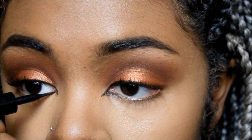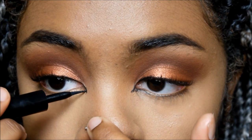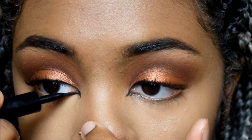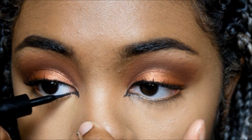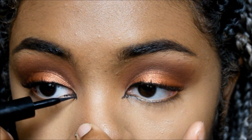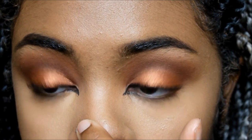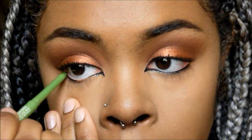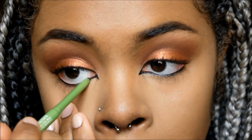I would just say take your time with this. This was my first time trying something like this. Just take your time, be very careful, and very precise with where you put the liner. I chose to use this liner because it has a felt tip, so it makes it easier to maneuver. I'm then taking my Maybelline Define a Line just to continue that black all along my waterline.